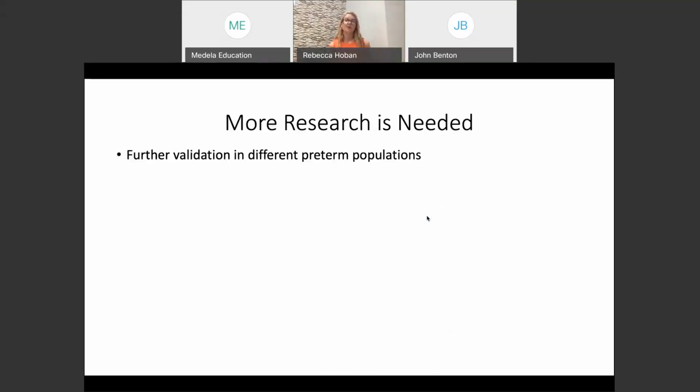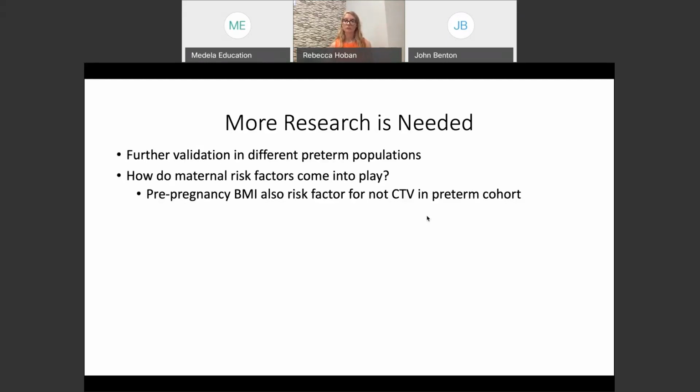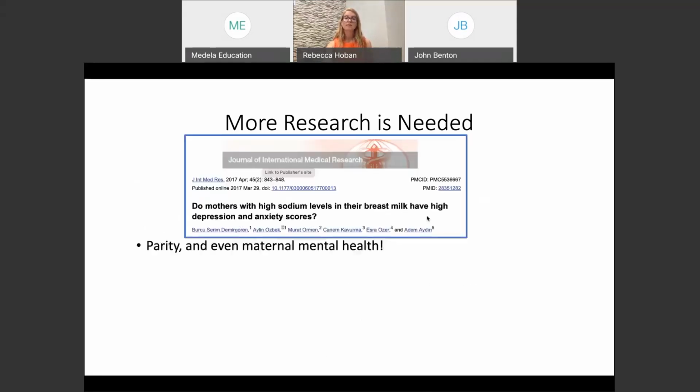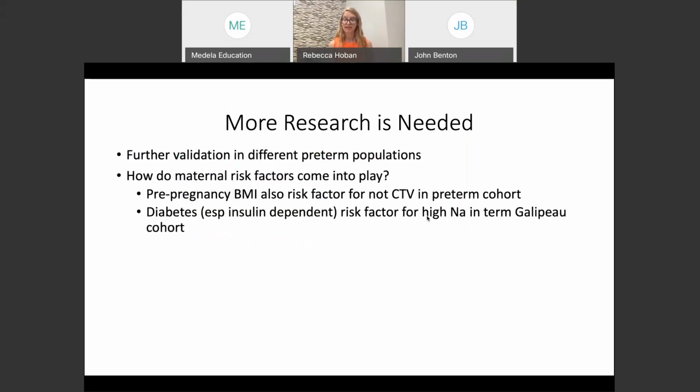So as most talks always say, we need to know more. We need more validation in different preterm populations. We need to better understand how maternal risk factors come into play with milk biomarkers. In our preterm cohort, we found that pre-pregnancy BMI was also a risk factor for not coming to volume. And in that other term Canadian study, diabetes, but especially insulin-dependent diabetes, was a risk factor for high sodium, suggesting that these mothers weren't closing their tight junctions.